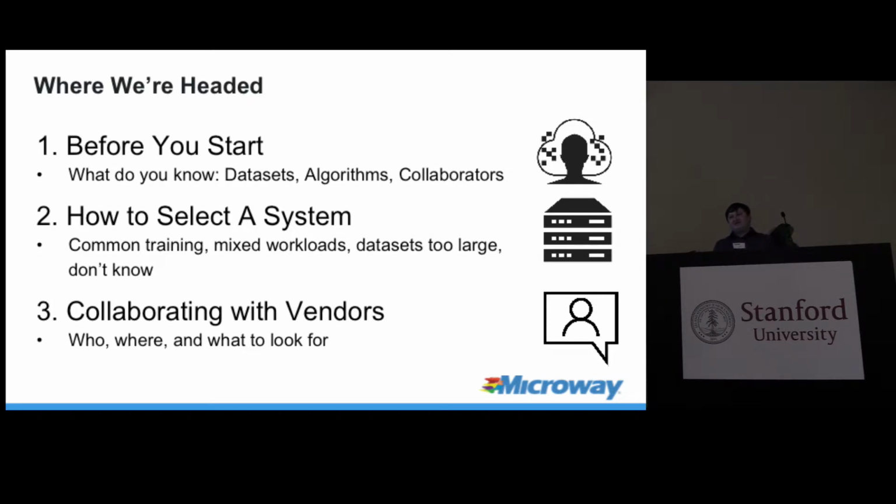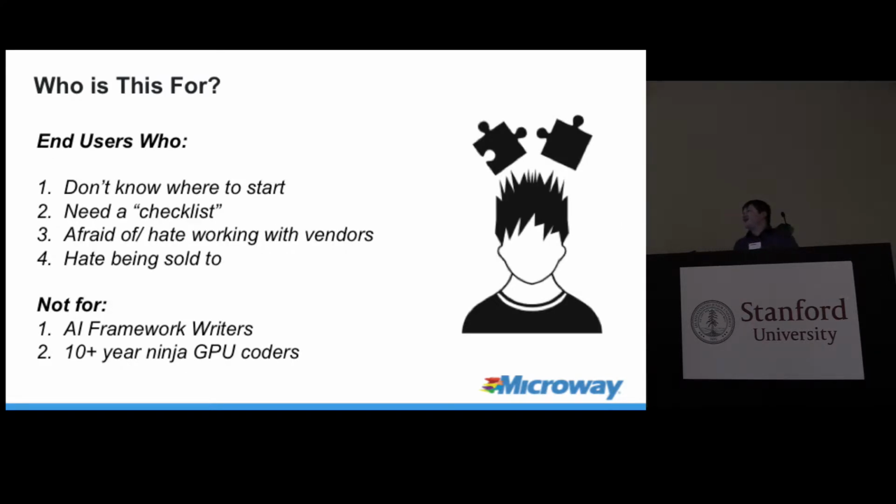Where do you look for people? And what kinds of people? And then what to look for in the people you're dealing with, so that you have a more effective engagement. So with that in mind, who is this really for? This is for the kind of end user who doesn't really know where to start when looking at hardware infrastructure for AI and deep learning.